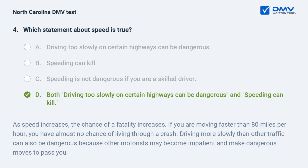As speed increases, the chance of a fatality increases. If you are moving faster than 80 miles per hour, you have almost no chance of living through a crash. Driving more slowly than other traffic can also be dangerous because other motorists may become impatient and make dangerous moves to pass you.